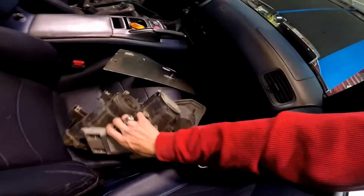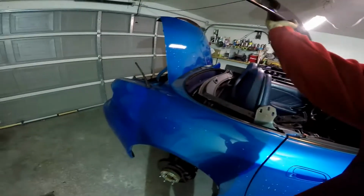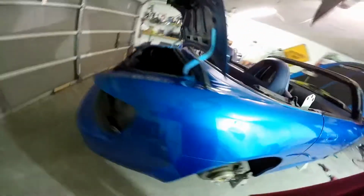Oh yeah, and he wants this spoiler painted to match and put on the back as well. So I'll make sure to get that done up for him as well.